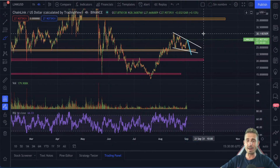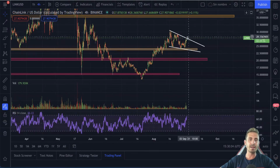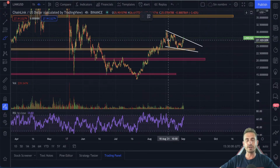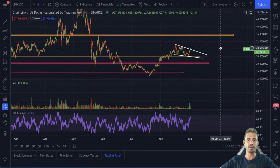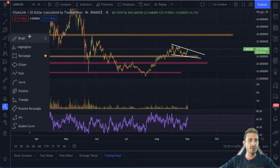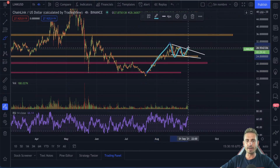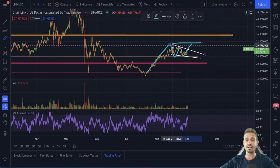It is not one of the best trades, especially risk management trades, but I'm pretty confident that Chainlink has been such a bad performer against some other altcoins, but it will have its moment. It will have its moment, Chainlink. It is an absolutely insane cryptocurrency. So yeah, I think a major leg up here to the $30 is very possible in the next coming hours or a couple of days.